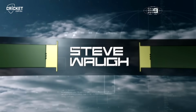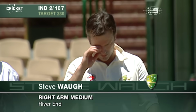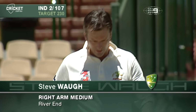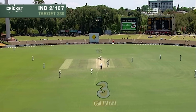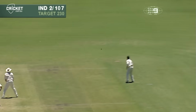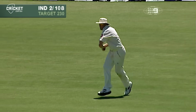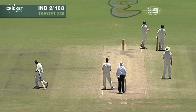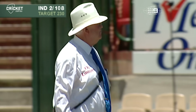Stephen Waugh, who bowls well here on the final day because of his low arm action and experience. He bowled the odd off cutter and bouncer. He'll try and force them back. If they're 4 for 177 at tea, we've still got a game on, haven't we? There's the glance, but just the single. That's over. So it's lunch, India are 2 for 108.